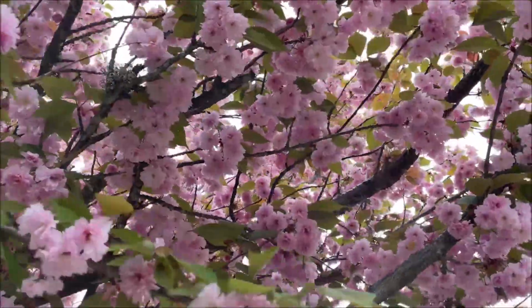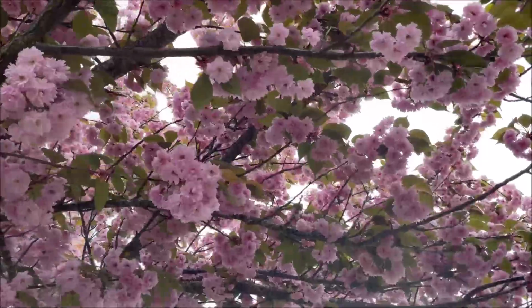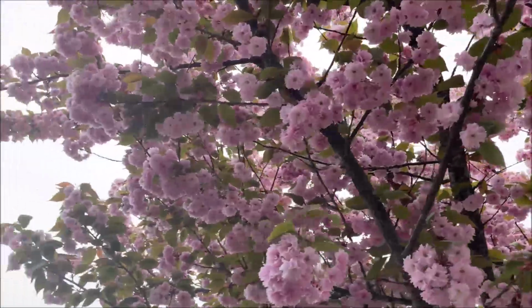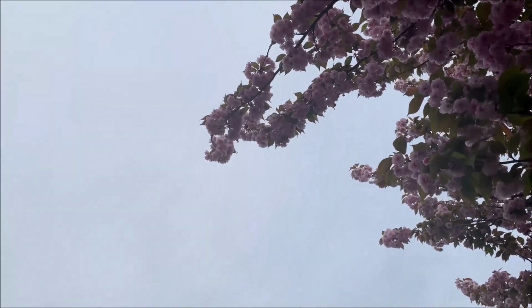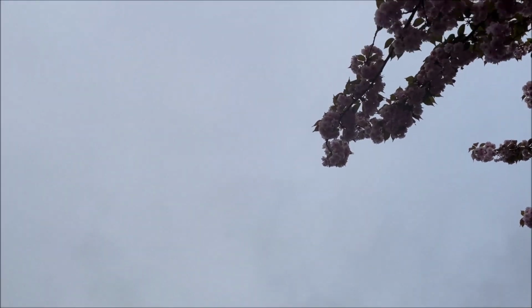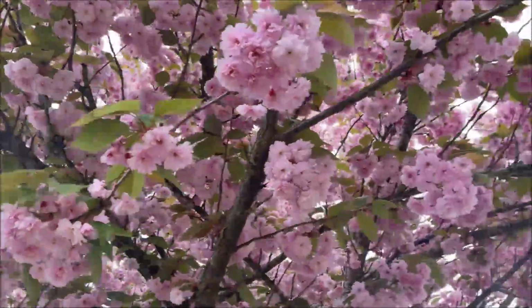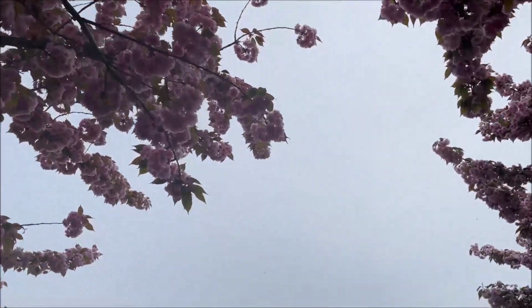Kwanzaa cherry trees. And we have wild ducks flying, which I only hear the sound, but I can see it flying. I just can't zoom in. And then we'll go see what's started to bloom in the garden.